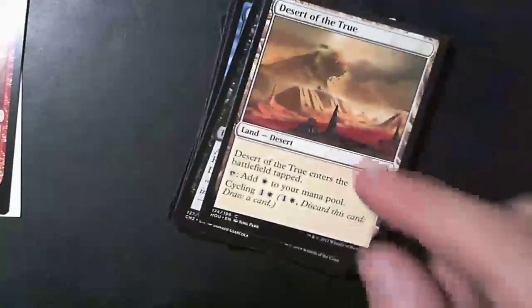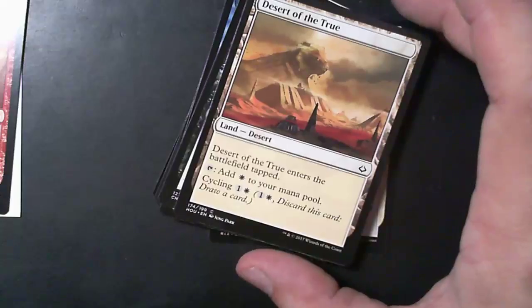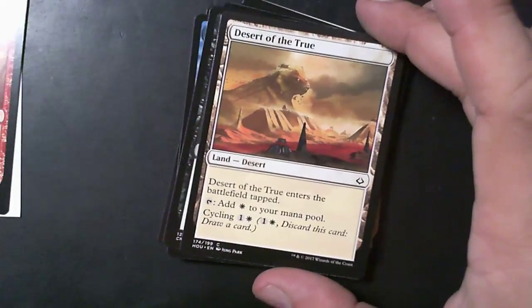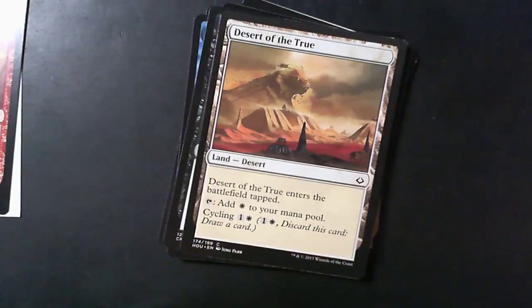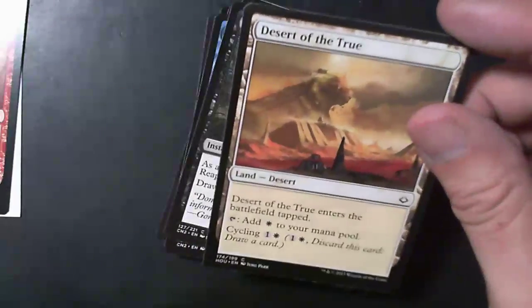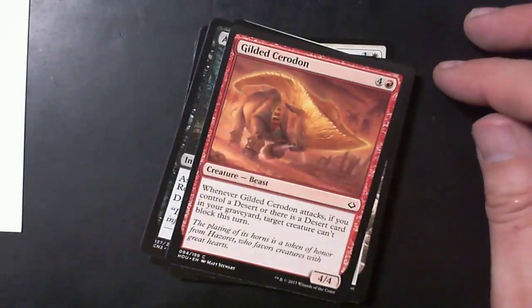Okay, look at this bad boy. This is the Desert of the True. This is a land and this is a desert card. Desert of the True enters the battlefield tapped. Add a sun to your mana pool. Cycling, you can discard the card. Cycling, what does cycling do? I forget. Anyway, and then we've got the Gilded Cerodon.